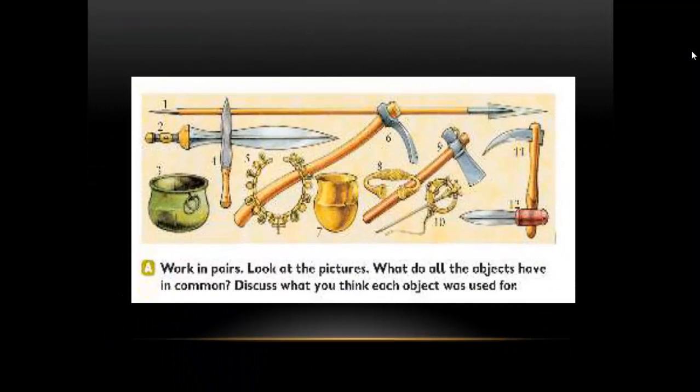First of all, we have this picture. In this picture we can see a lot of tools. Let's read. Work in pairs. Look at the pictures. What do all the objects have in common? Discuss what you think each object was used for.